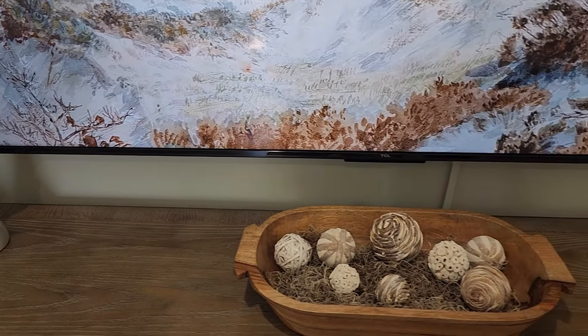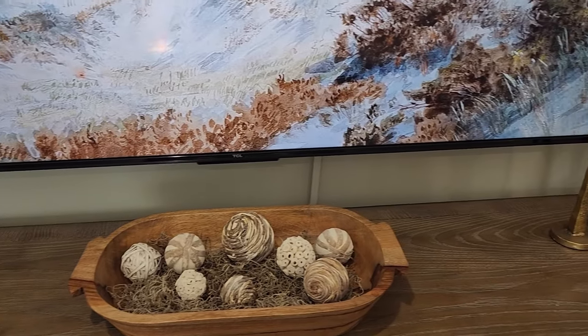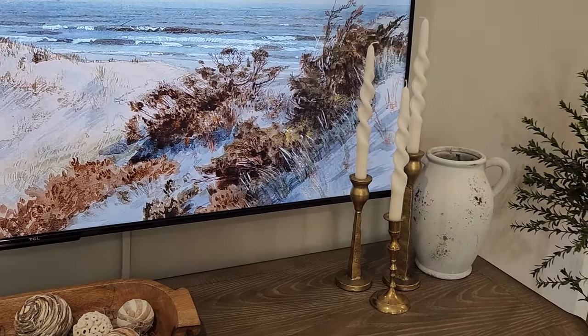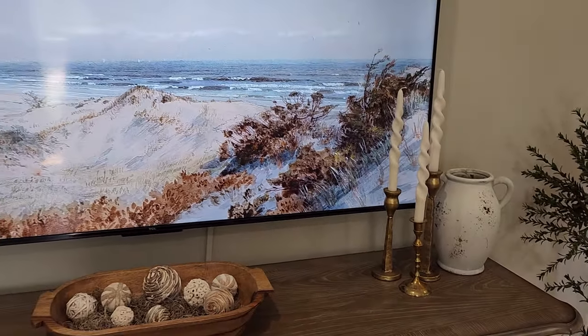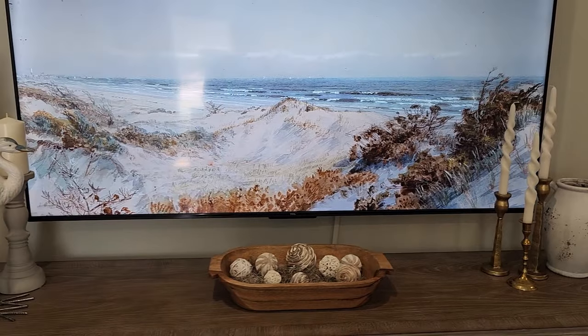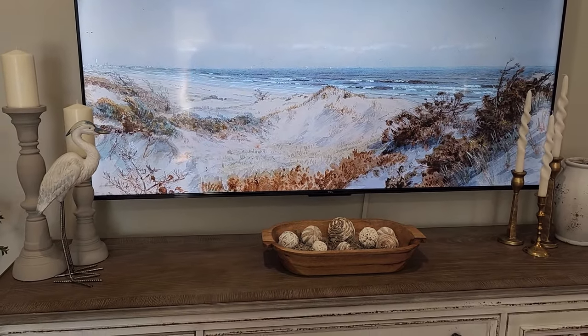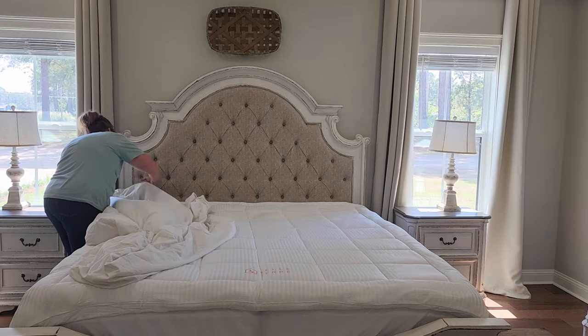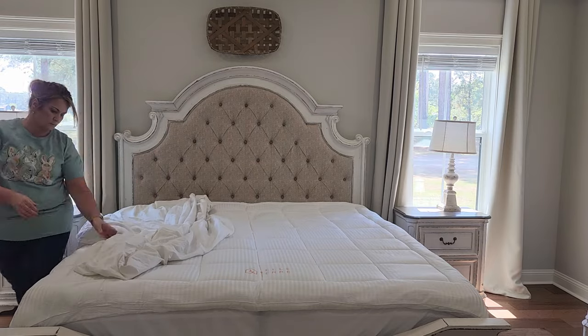And this is how the entertainment center turned out. Now that we got some fresh sheets, let's get them on the bed.